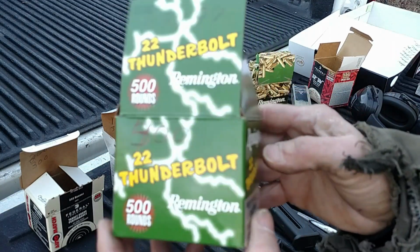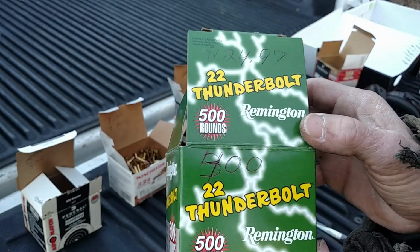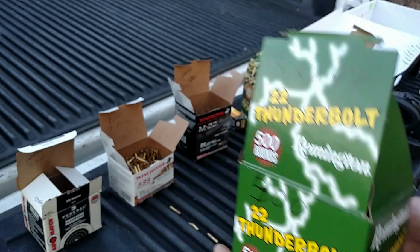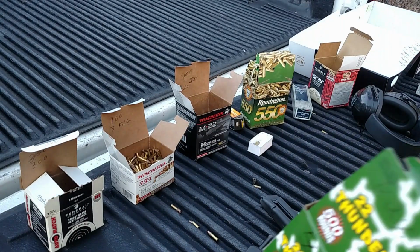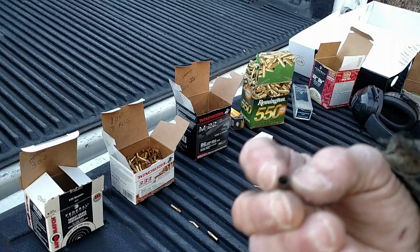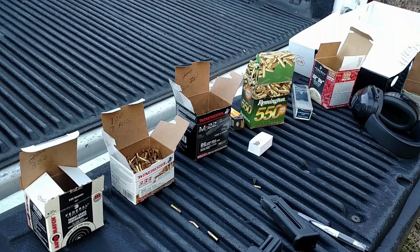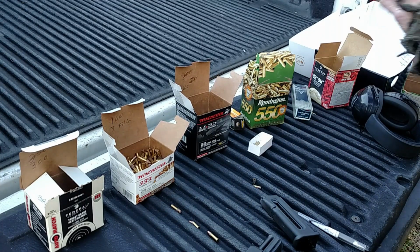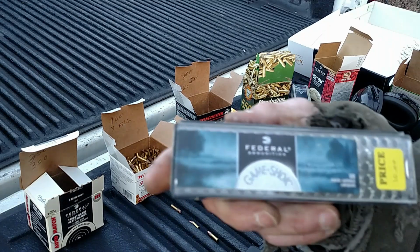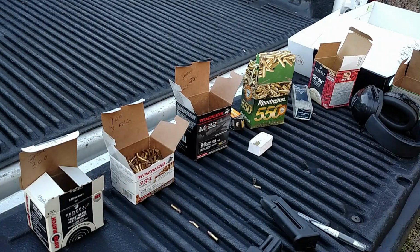The Remington .22 Thunderbolts, what I got, 400 rounds of these. I wouldn't recommend these at all. Just completely pass. Too many that unfired. Too many weak rounds that wouldn't cycle the chamber because of the variance in the power in the rounds. 100 rounds of these Federal Game Shocks, they all run great, I do believe.